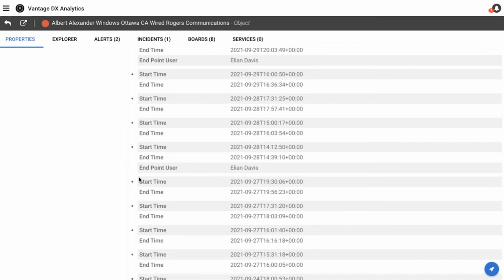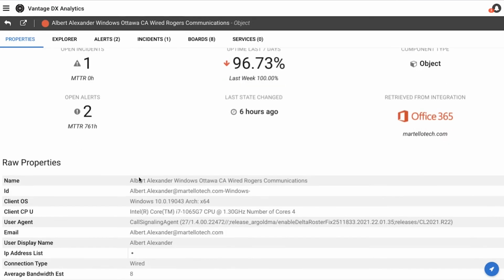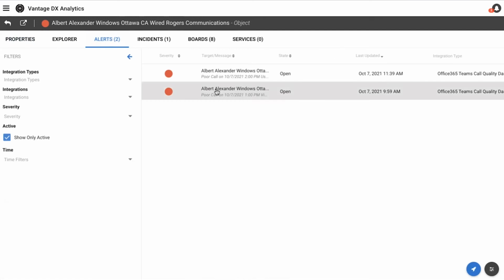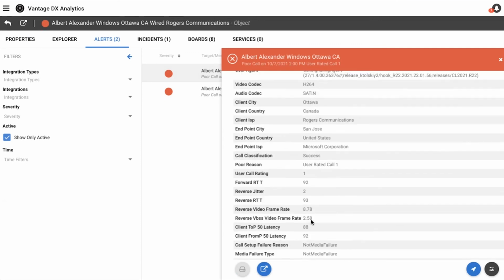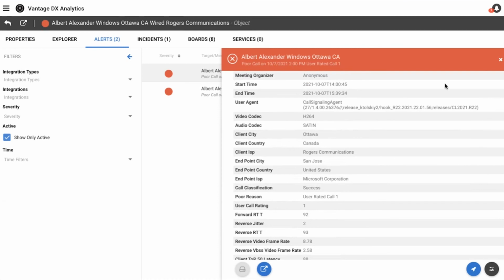And I should point out if these calls were happening over a PSTN connectivity service, such as a calling plan or direct routing, we would also be able to see some details here about the trunk that's been used and some PSTN specific metrics. I get an alert generated for every poor or failed call that this user is having. And again, I can get some details about which meeting they were in when this happened, who they were talking to, the performance characteristics that explain the call, and what might be going on with that call.